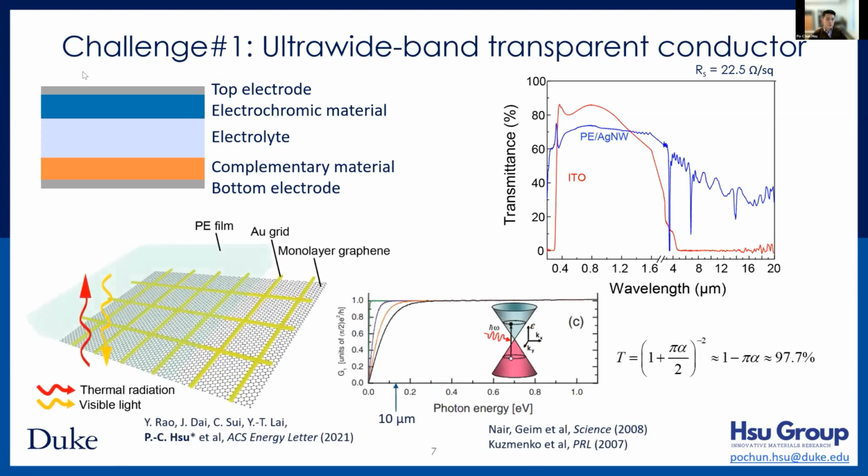And the reason for graphene is graphene has this very unique energy band structure, which gives you a very small and very constant absorption coefficient, which is 2.3%, all the way from visible light, which is somewhere in here, all the way to mid-infrared. All right, this is a very unique property of graphene, monolayer graphene. So we think this is great.